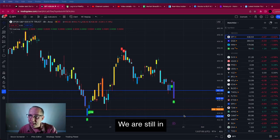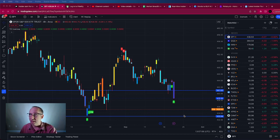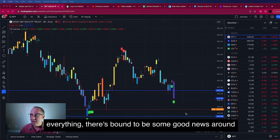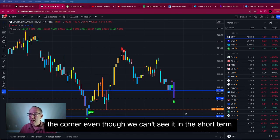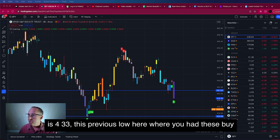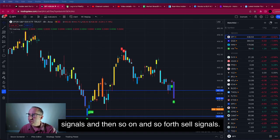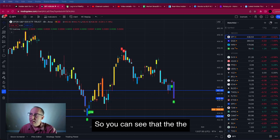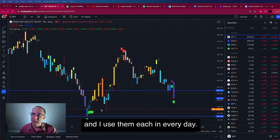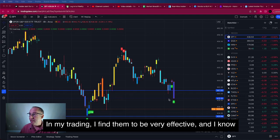We are still in a bull trend. I am not ready to call this a new bear trend at this moment. We are still in a bull trend. That is really important to remember. And even though we have all this uncertainty and everything, there's bound to be some good news around the corner, even though we can't see it in the short term. So right now, one level to watch as support, in my opinion, is 433. This previous low here where you had these buy signals and then so on and so forth, sell signals. So you can see that the DeMark signals really do work. They help you to find bottoms in the market and tops, and I use them each and every day. In my trading, I find them to be very effective.